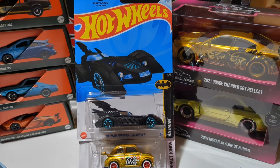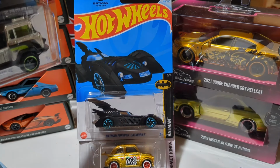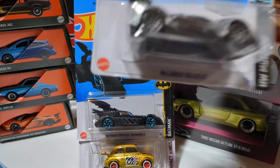Speaking of which, let me know in the comments if you are an RLC member, if you're going to be trying for that new RLC R34 coming out here pretty soon. I've got the overdrive, so I'm definitely going to be picking one up. If I didn't, I'd be trying for it anyway.